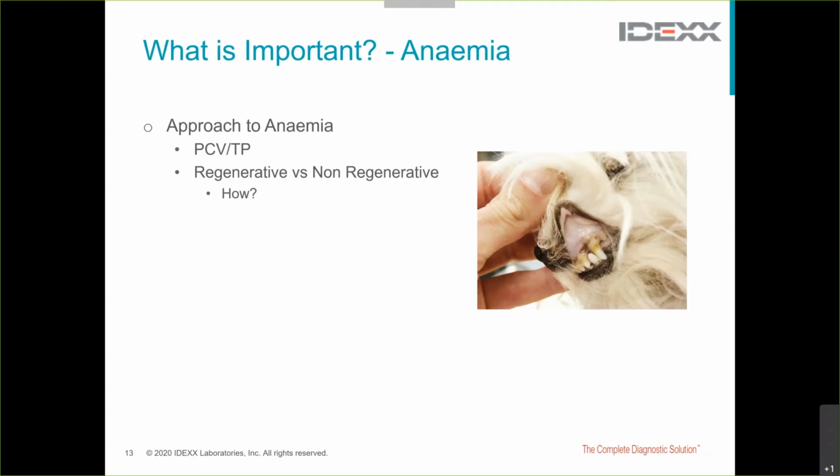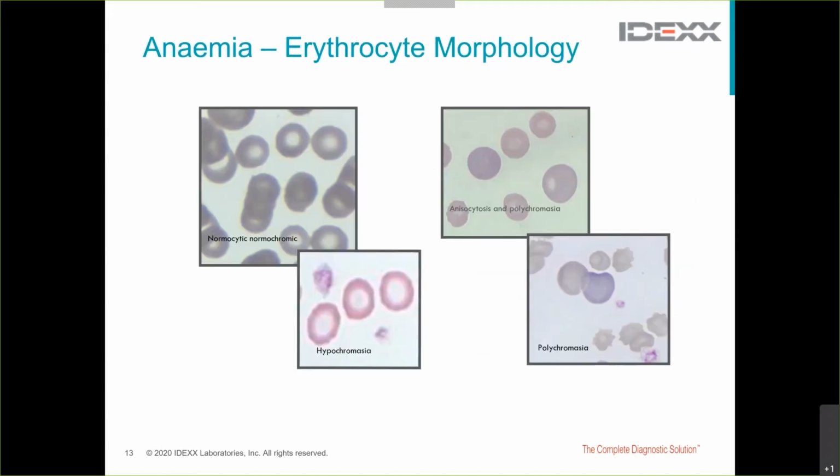But one of the really big questions we need to answer when we've got a patient that's anemic is: is it a regenerative anemia or is it a non-regenerative anemia? So hemorrhage or hemolysis with the regenerative, or bone marrow disease with the non-regenerative, because we're going to investigate those two processes different ways. So how do we make that differentiation? And there are three main ways that we can achieve that.